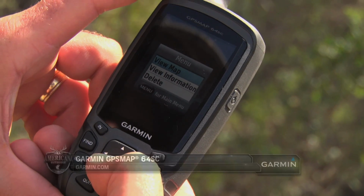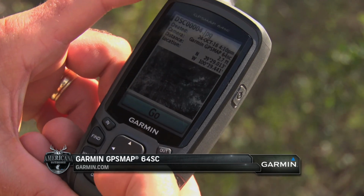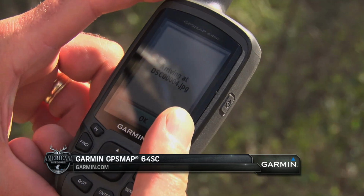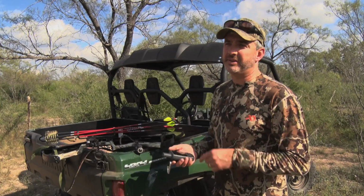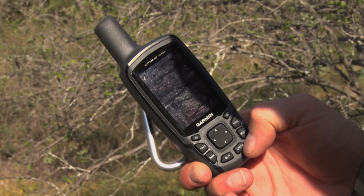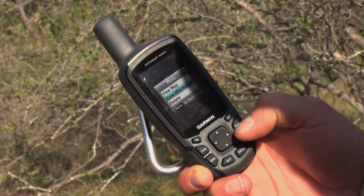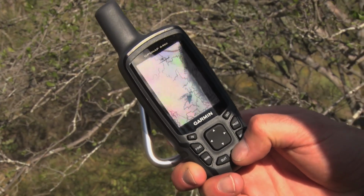That's really nice for somebody like me when I'm marking waypoints and all I get is a 008, 009. I have no idea what they mean. If you take a picture of it, you basically have a visual cue so you know exactly what that waypoint is. You just hit go to and it guides you directly there. So this is a tree stand that I want to navigate to. So basically all I need to do is hit menu, view information, and go.